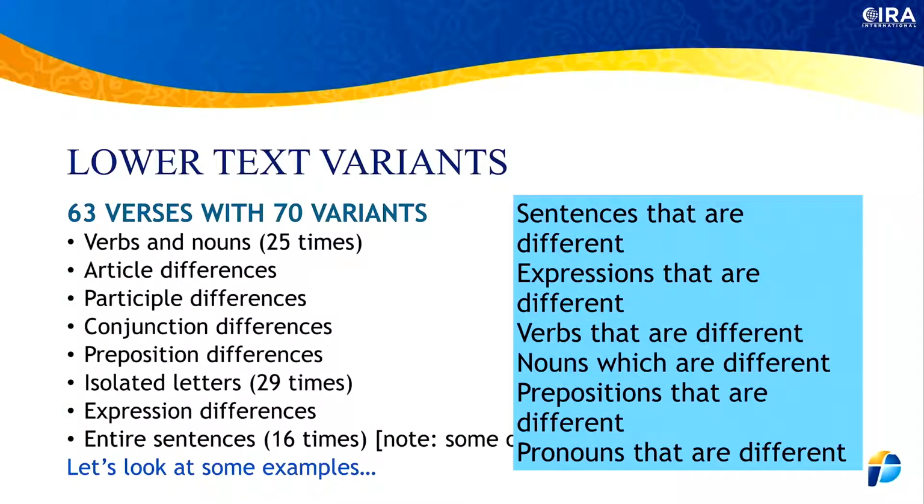And when we look at the variants, you can see 63 verses with 70 variants in the lower text. Verbs and nouns are left out. Articles are different. Participles are different. Conjunctions are different. There are preposition differences. Isolated letters, 29 times isolated letters, expression differences, expressions, and entire sentences. So let's just take a look at a few of these.